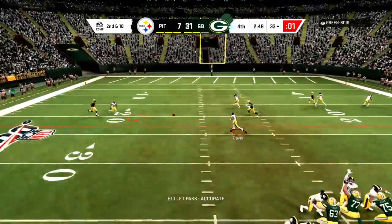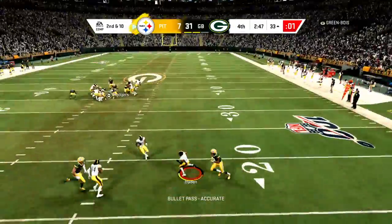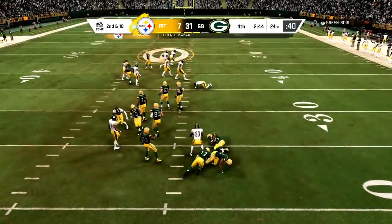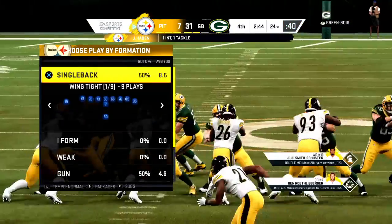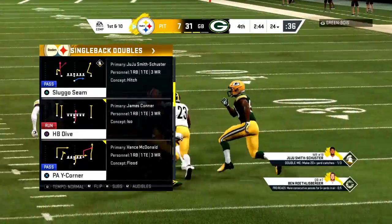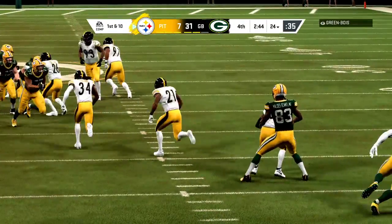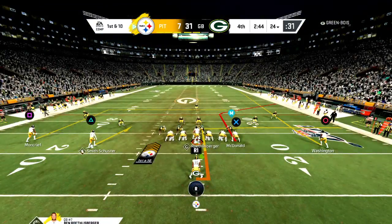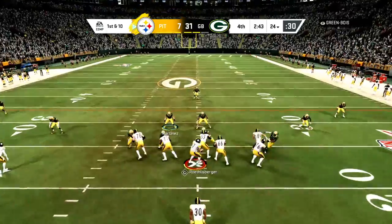Looking to throw again on 2nd down. Rodgers. And he'll return it to the 24-yard line. Brandon, this is a veteran quarterback back there. He should know better than to make a throw like this. This is definitely not his best ball. And I think he knew this was trouble the second it was leaving his hand.